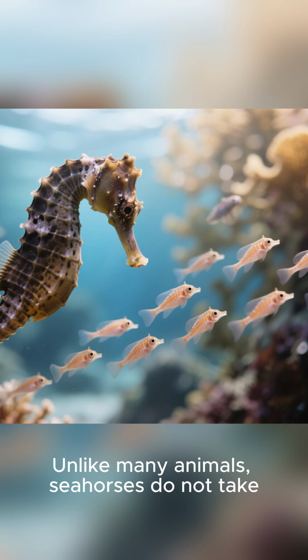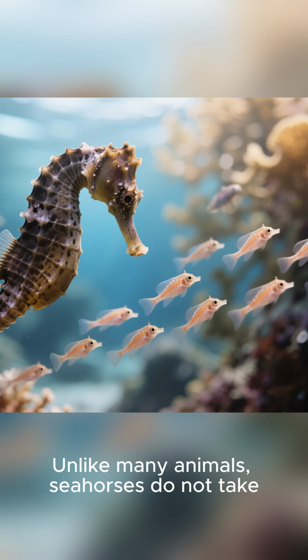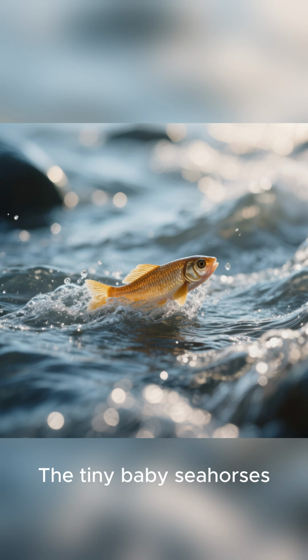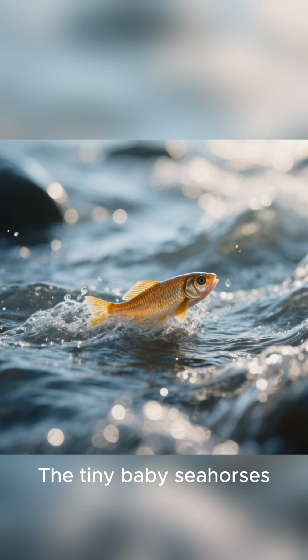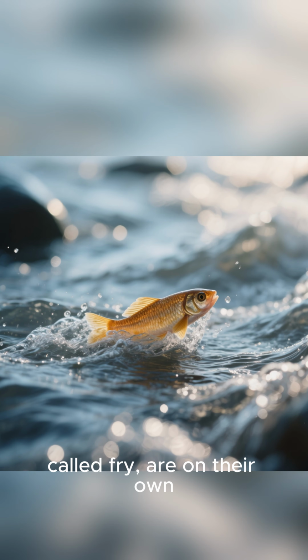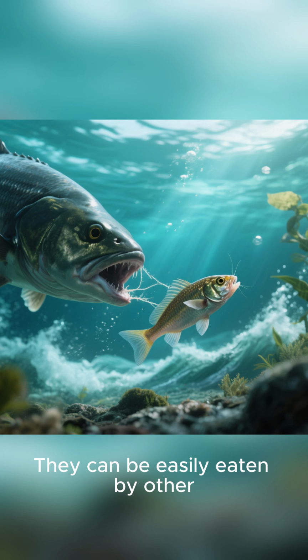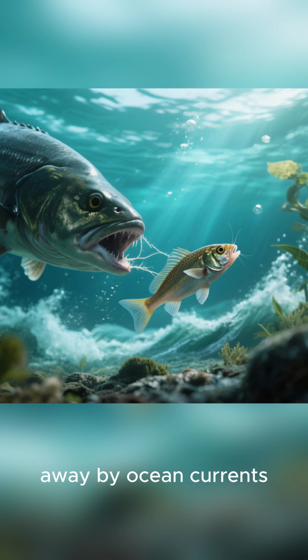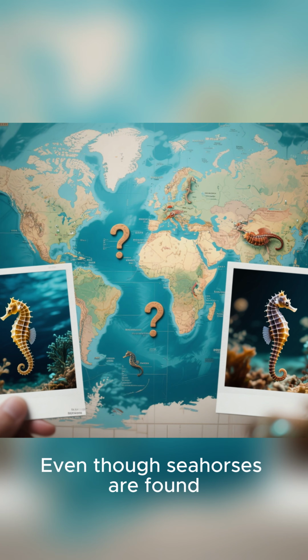Unlike many animals, seahorses do not take care of their young after they are born. The tiny baby seahorses, called fry, are on their own. They can be easily eaten by other animals or swept away by ocean currents.